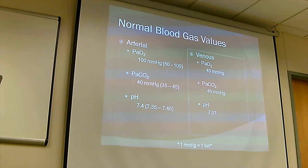So normal values for arterial blood: PaO2, 80 to 100, CO2, 35 to 45, and pH, 7.35 to 7.45. Those are considered normal. For venous blood, a lot of the ICU intensivist docs and some of the ER physicians now are not poking arteries to get samples, they're just going off the venous because it tells you more of what's going on in the tissues anyway. So venous blood gases, O2 normally is about 40. If it's lower than that, either you've got an oxygen delivery problem or you've got a ramped up cellular metabolism. It's sucking more oxygen out to the tissues.